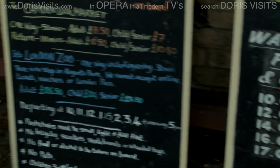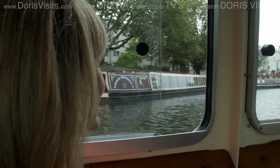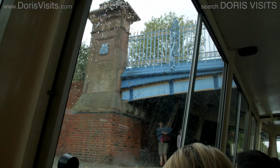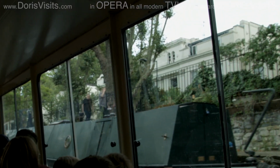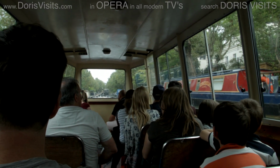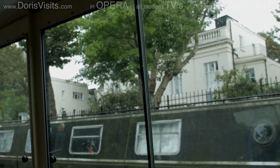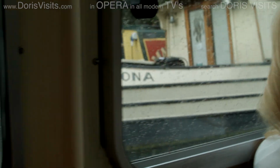We're going to take the water bus along the Regent's Canal from Little Venice, through Regent's Park Zoo, to Camden Lock, where the market comes alive early evening, with some of the best street food in London and some very trendy bars. Regent's Canal was built to link the Grand Junction Canal's Paddington Arm with the River Thames at Limehouse. It was opened in 2 stages, Paddington to Camden in 1816, and the rest of the canal in 1820.